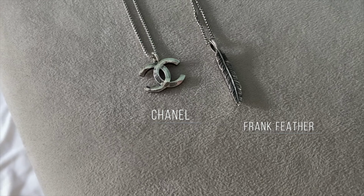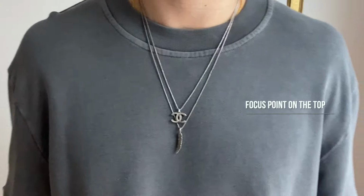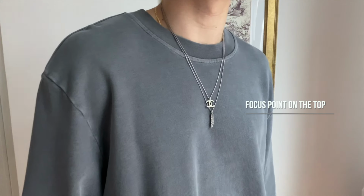Another typical combo of mine is my Chanel inspired pendant and mini Frank feather pendant. With this look, the bigger pendant is on the top as the focus point, with the mini Frank feather on the bottom as an accompanying piece. As your pendant collection grows, you can kind of play around with the combination that you're feeling that day. For me, I typically like to have a max of 2 pendants for my daily fits.